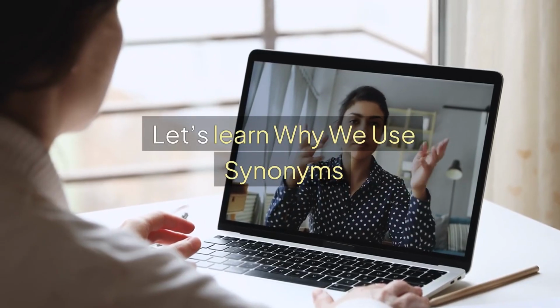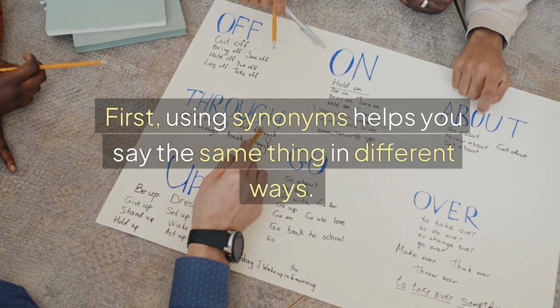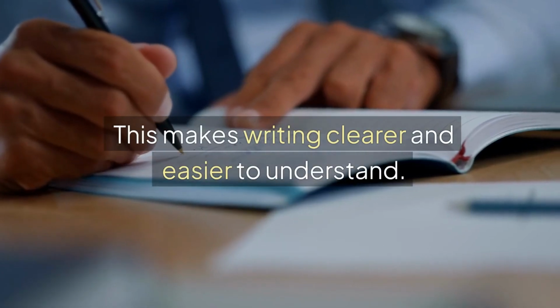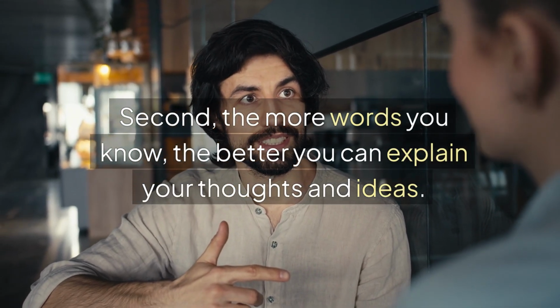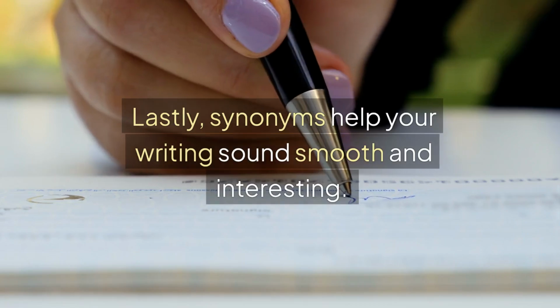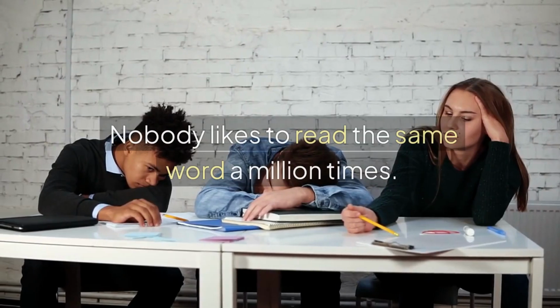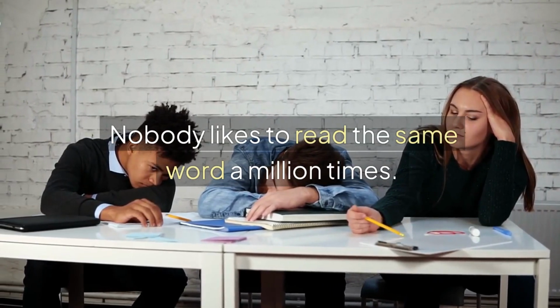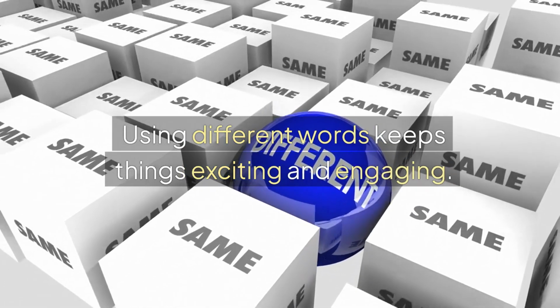Let's learn why we use synonyms first. Using synonyms helps you say the same thing in different ways. This makes writing clearer and easier to understand. Second, the more words you know, the better you can explain your thoughts and ideas. Lastly, synonyms help your writing sound smooth and interesting. Nobody likes to read the same word a million times. Using different words keeps things exciting and engaging.